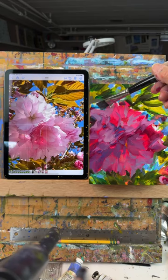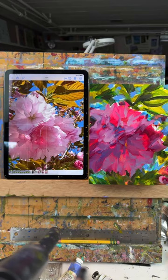I like the pops of blue. Very happy. Oh, let's do this a little bit just for the fun of it, right? Help see what we're seeing. That didn't make any sense, did it?